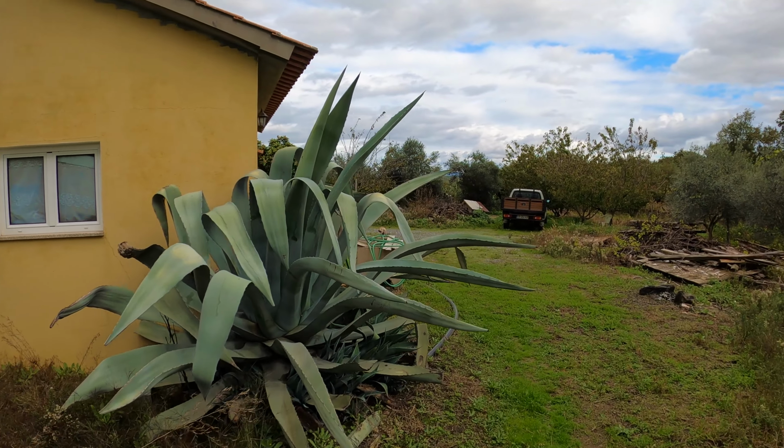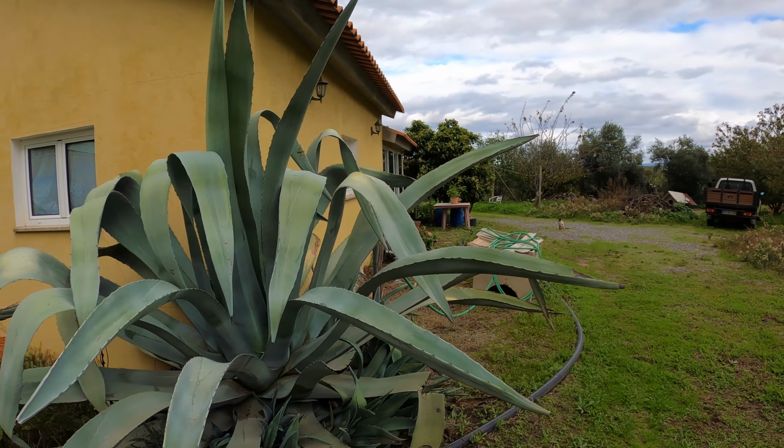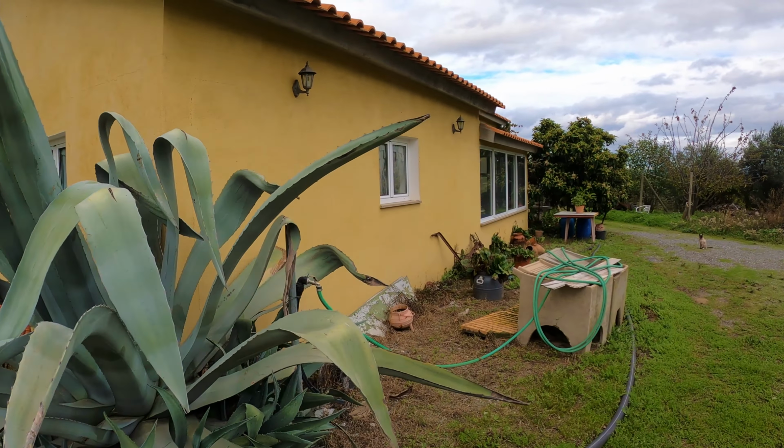Really lovely. Look at this plant here, beautiful. I don't know the name of it. I'm sure one of you in the comments will. Really, really nice. And there's a cat. Hey, pussycat. And a second cat. Okay, let's take a little look inside the house and see what it's got.